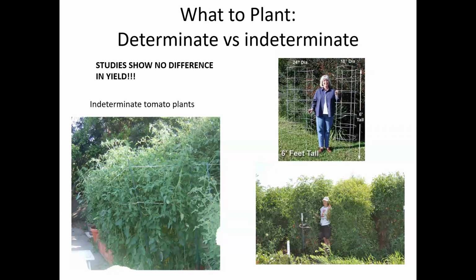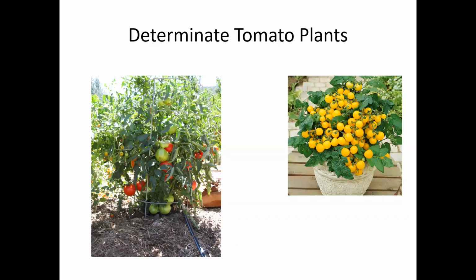Some people use even concrete reinforcing wire to make tomato cages. And don't forget, if you're growing indeterminate varieties, it's a good idea to put a label somewhere where you can see it, so you know what variety you're growing, because the label might get lost, because the plants get so big. Okay, and then we have determinate tomato plants.